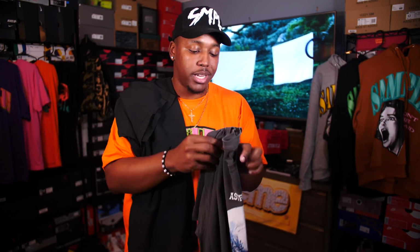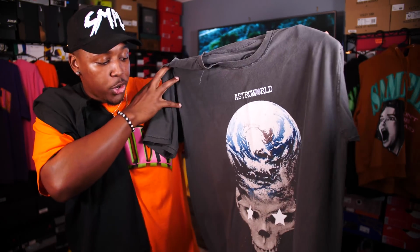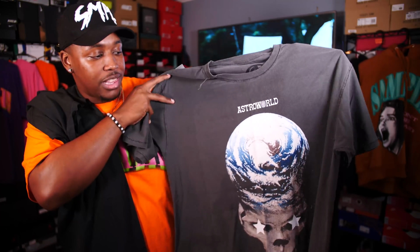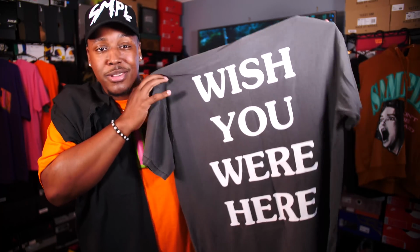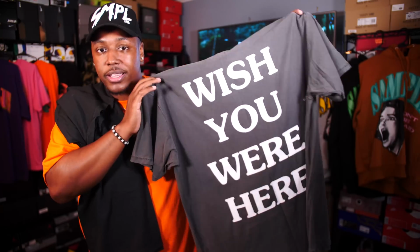Third tee, this one right here was kind of like a catfish because it is reversible. This side is hard, all right? You got the world, you got the skull, you got the stars. I love the washed effect on it, Astroworld on the top, and then you have really big Wish You Were Here. This makes me wish I had Cactus Jack 4s. Perfect, goes great with this t-shirt right here.